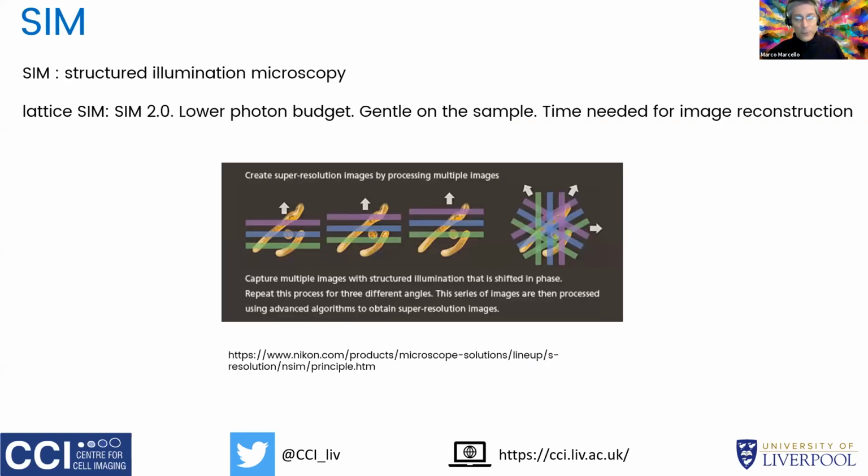So, a very quick introduction of the techniques. Tom and the other speakers will probably speak in more detail about it. SIM is the first technique of this platform that we are going to analyze. It stands for structured illumination microscopy. And we have in particular a variant of SIM, which is called lattice SIM, which means basically an improvement with a lower photon budget, so it is even more gentle than the standard SIM, and also faster.